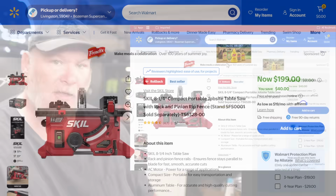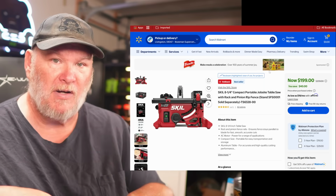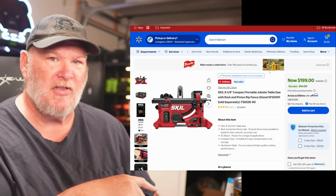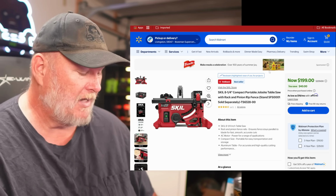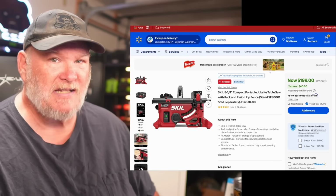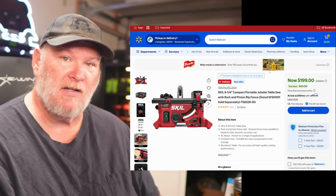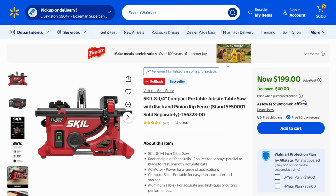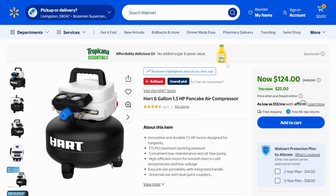Now, this is not the one where the legs fold out from underneath, okay? That one's on sale for like $279. You can probably, if you click on this link, it'll probably take you to there as well. But that's not the best sale price. That's why I didn't include it in this. If you want it, go buy it. I'm not going to stop you, but not the best sale price. But this at $200, that's a screaming deal.